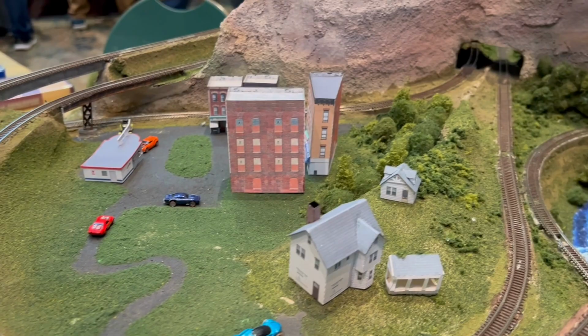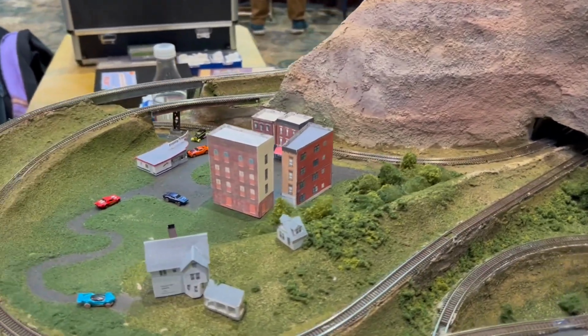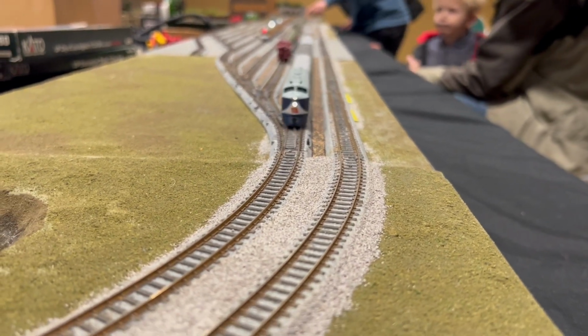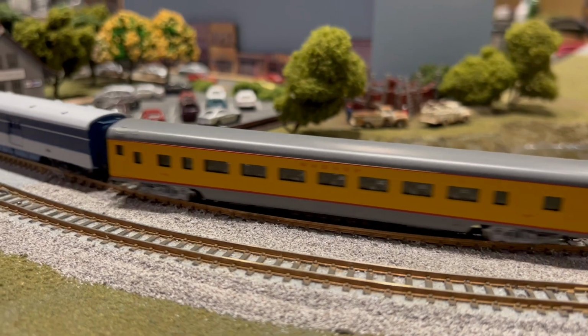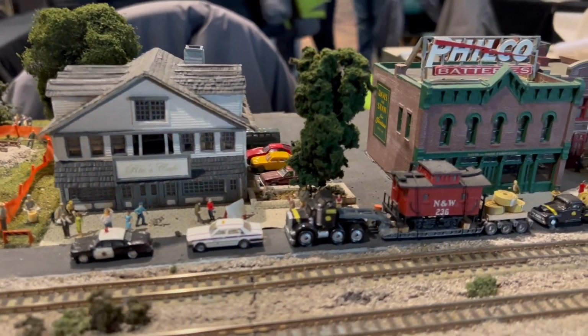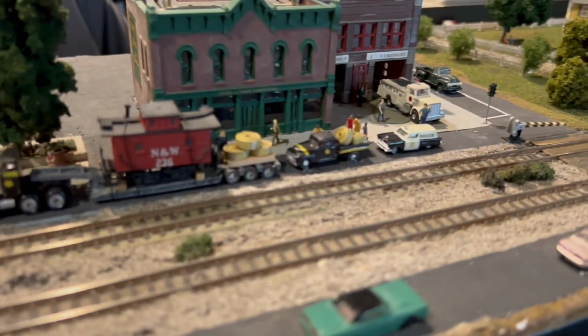I like the little town, how it's set up on the other side of this mountain. And then you have that side. Couldn't get away. There you go. Here's the choo-choo train. I like this little setup. I love when they build little towns where the trains go through. I think we got a steam engine coming.